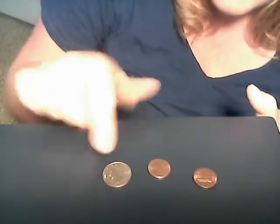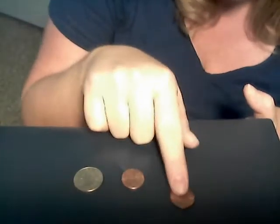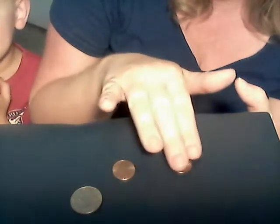So we have a quarter, which has a value of 25 cents, a penny, and a penny. And the pennies have a value of 1 cent. So the first thing I need to do is identify which coin has the greatest value in this set, meaning which one is worth the most amount of money.